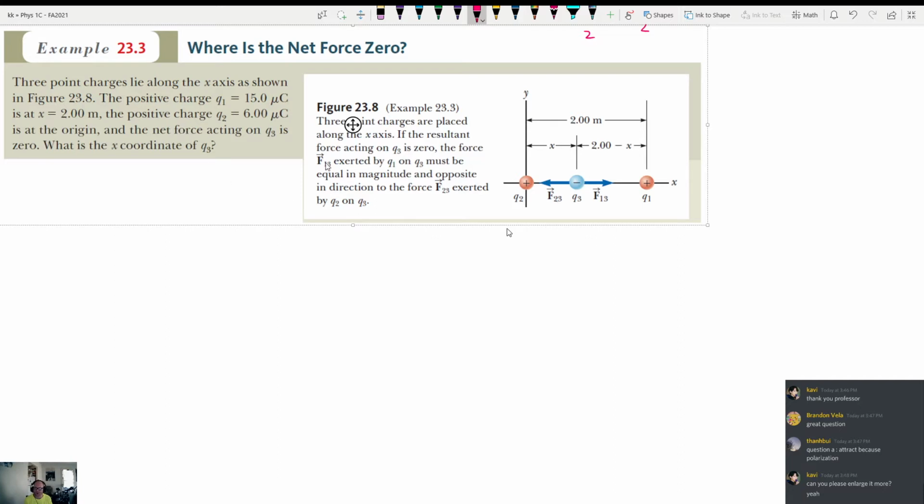The positive charge Q1 is 15 microcoulombs. Let's write that up here. Q1 is 15 microcoulombs, which is 15 times 10 to the negative 6 coulombs. And Q2 is 6 microcoulombs, so that's 6 times 10 to the minus 6 coulombs, and it is at the origin. And the net force acting on Q3 is 0. What is the x-coordinate of Q3?